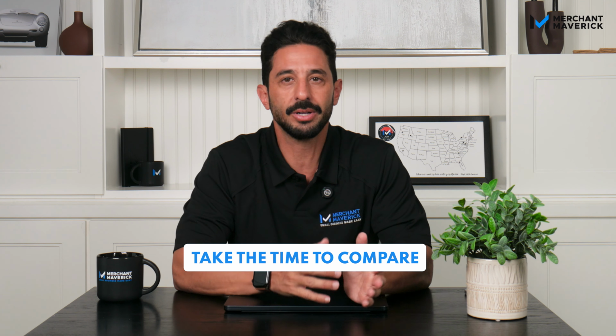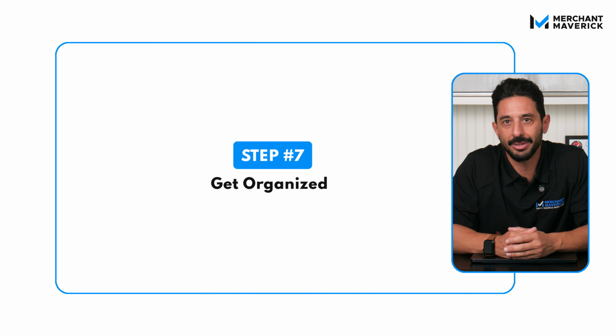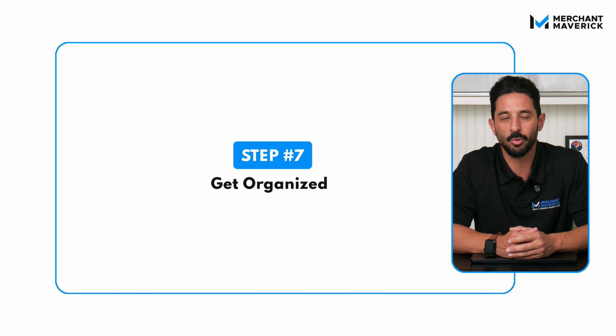Just be sure that you don't just go with the first name that pops up on your internet search. Take the time to compare your options, look at rates, fees, funding speed, and credit requirements to find options that work for you. And before jumping into those applications, be prepared by getting your paperwork in order.